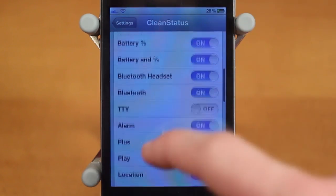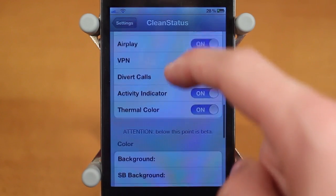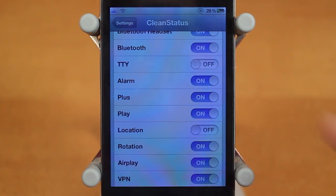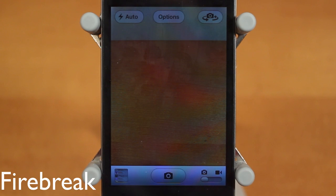I can also scroll down and I can bring back, let's just say, my location or my rotation, and my rotation switch is back there, and that's what cleanstatus does, and it's free in Cydia and it's spelled with one word. The next Cydia tweak is called Firebreak.